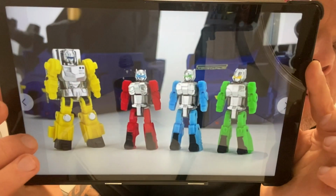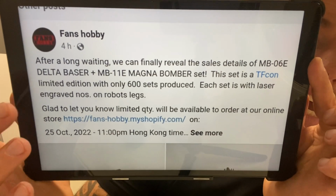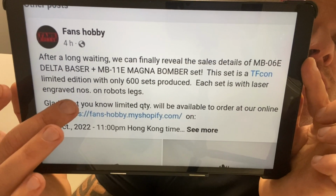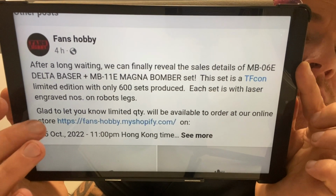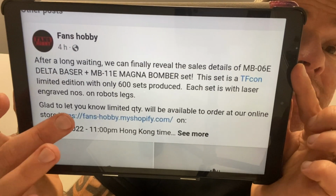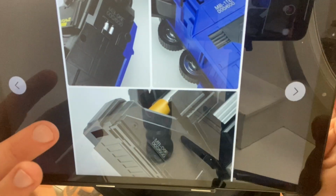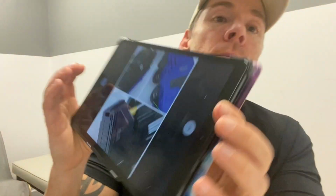So as I've said, and you'll see in a couple of seconds, I took an actual screenshot. There you go, 4 hours ago it dropped, so maybe 4 hours, 15 minutes from now. This is exactly what I've just said. There's going to be only 600 made. Glad to tell you, limited quantity, etc. There's a link on their Facebook page. You don't even have to be a member of Facebook. Just type in Fans Hobby on Facebook. It will bring up this page. It'll ask if you want to sign in at the bottom. You don't need to. You can click this link and you can get it ordered if you want. It looks stunning, and as it was saying there are the details, excuse the glare, where they're going to be engraving which limited edition number your version of the product is.